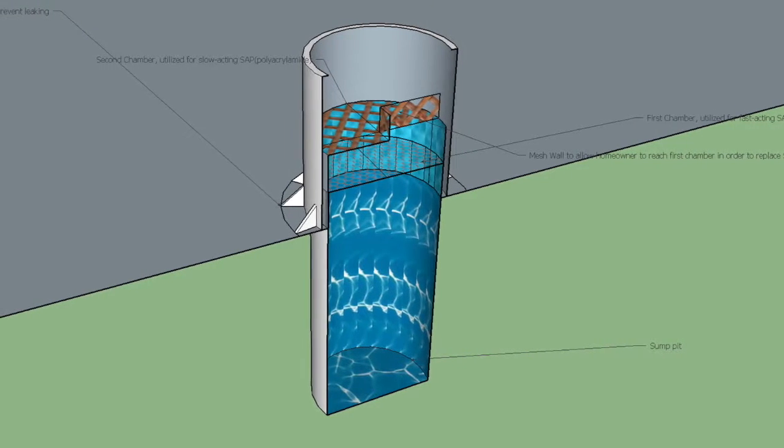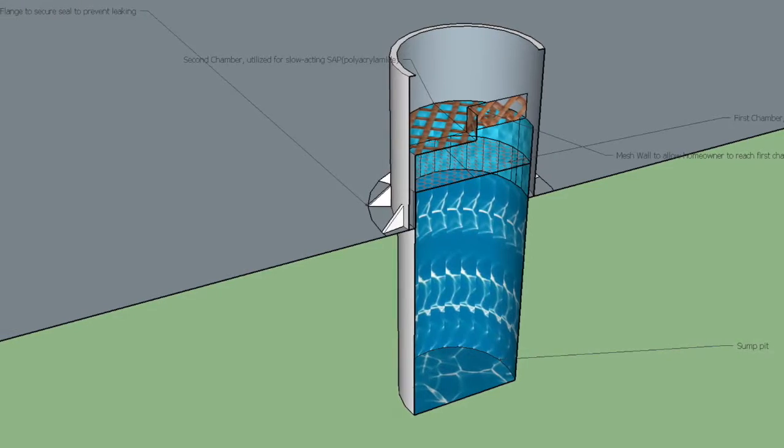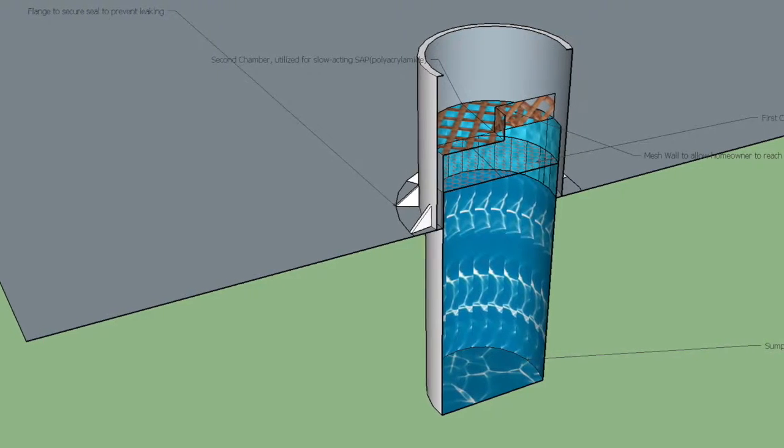These meshes would include the SAPs on top, and the top mesh would be cut into 3/4 of a circle so that the homeowner would have an easy way to remove the SAP from the bottom mesh. The SAP come in sacks, and these sacks can be removed by hand by the homeowner, and they are biodegradable so they can be dumped outside of your house.